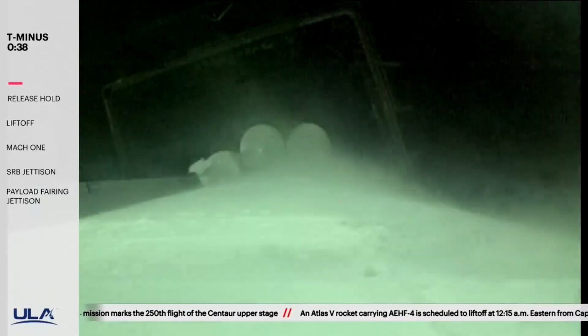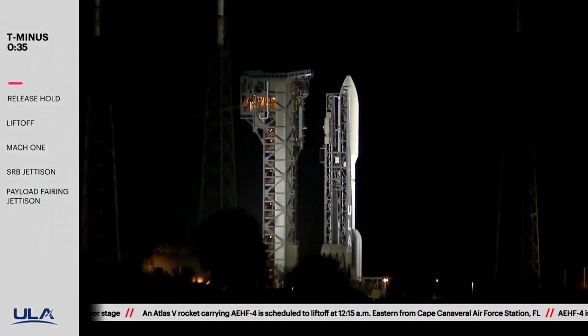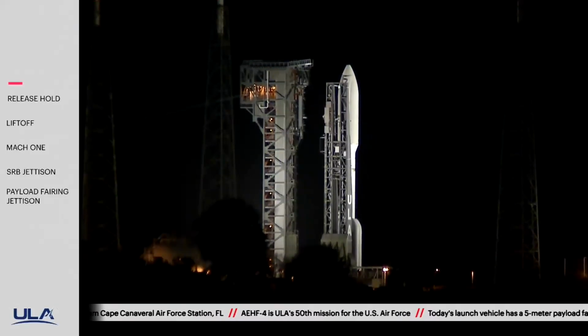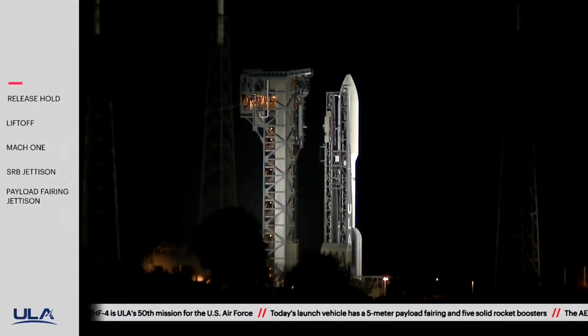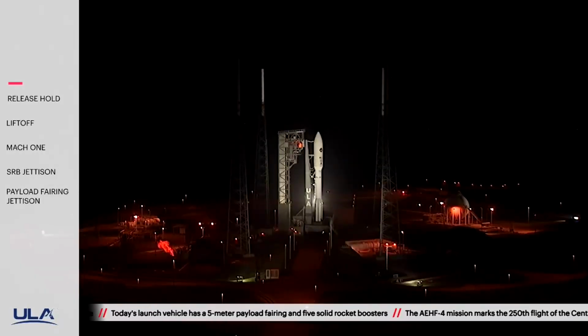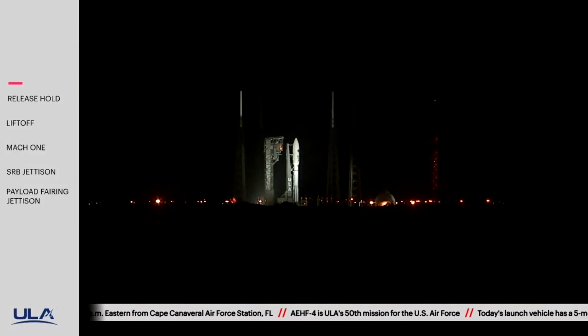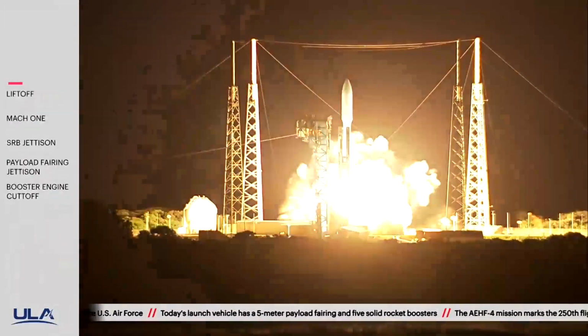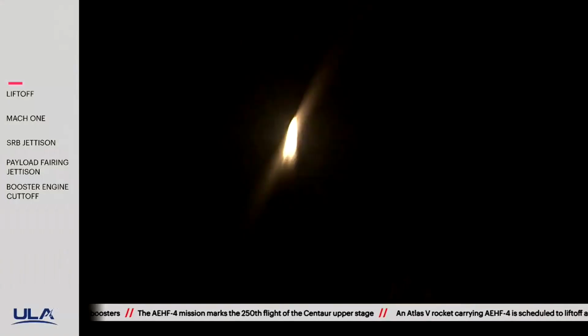Stable at step 3. 28. ECS reduced for launch. Roger. 25. Status check. Go Atlas. Go Centaur. Go AEHF-4. T-minus 10, 9, 8, 7, 6, 5, 4, 3. We have ignition, 2, 1, and liftoff of the AEHF-4 mission carried by United Launch Alliance Atlas V rocket for the United States Air Force.